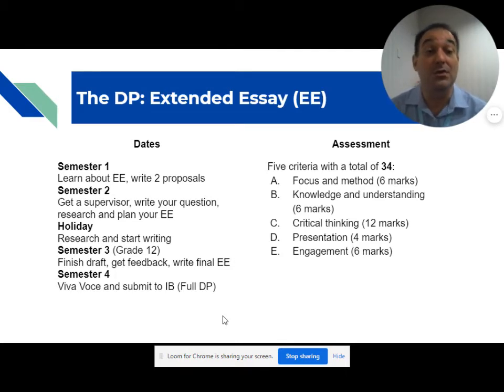Semester 2, students try to find a supervisor who has subject knowledge about the subject that they want to write about. With their supervisor, they work on a good question that is sufficient for 4,000 words. And they plan their extended essay.